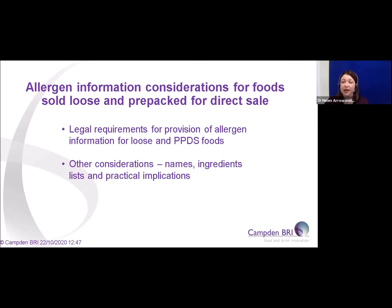So hopefully you're aware that there's new legislation coming in around pre-packed for direct sale foods. And the implications there are around the provision of naming the food, the ingredient list for the food with the allergens emphasised, but there might also be some practical implications that you need to consider.